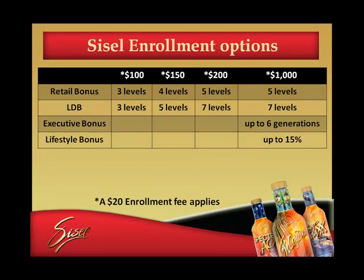And then how do you get involved in Sisel? What are the options for you? You want to find the best option. You can get involved for $100, $150, $200, or $1,000. You can see with the more product that you purchase, the more parts of the compensation plan that you can get involved with. At the $200 level, which is our most common auto ship program, or what we call the automatic purchase, you maximize the retail bonus and the leadership development.